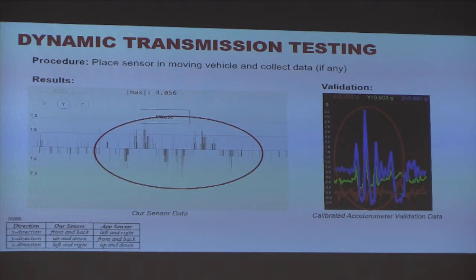You can see that they have a similar profile picking up a high g-force disturbance. However, numerically, the calibrated sensor read around 3.2 and ours only read around 2. But again, we're not looking for specific numerical data, so the profile matching was what we were considering a success.